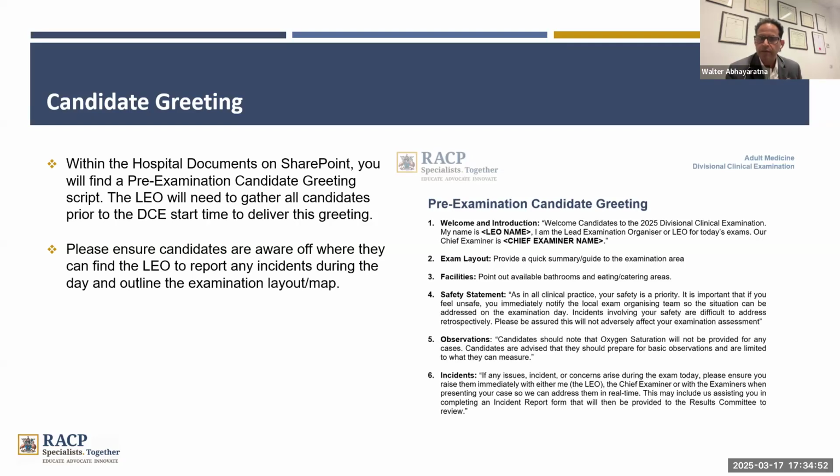Just make sure that you're careful that patients are not outside. So if you can make that summary of the examination area without doing a walkthrough, great. But if things are tricky, I'd rather you do that and just make sure the patients are in the rooms, so there are no clues that are ascertained before the actual exam starts. Important to know where bathrooms are and where the eating areas are, so that people are able to go to those areas when they can.